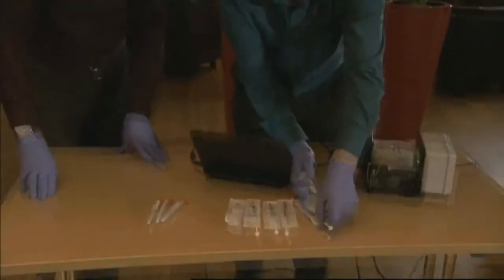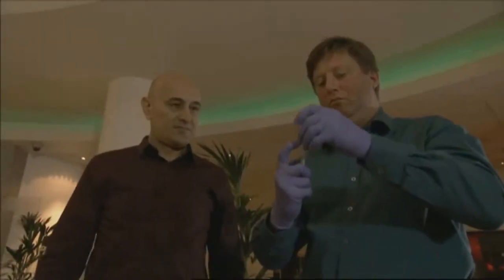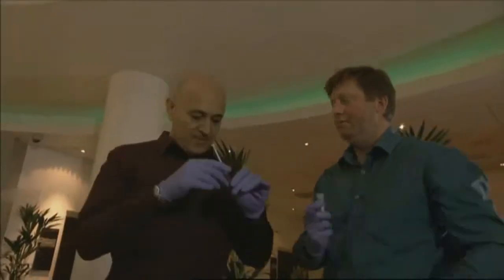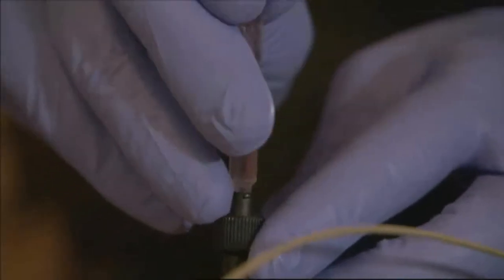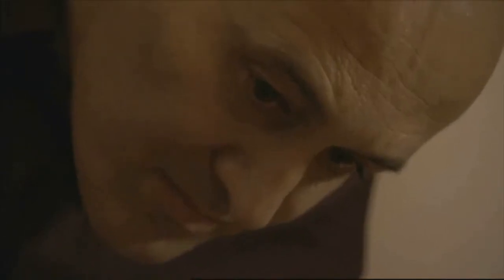So, Matt, can you run this sample then through your tester? Yeah, let's have a look. We're searching for one of the most dangerous strains of E. coli, called 0157. Jim, why don't you run that through the scanner? Ingesting contaminated food or water can cause bladder infections, kidney failure, even death. Tiny amounts of 0157 could trigger a major outbreak.